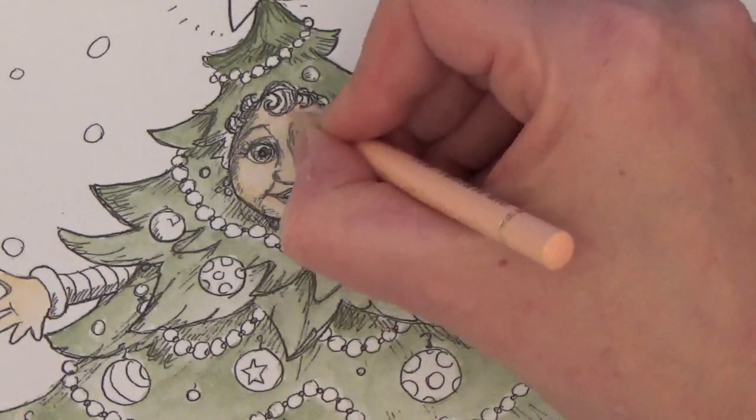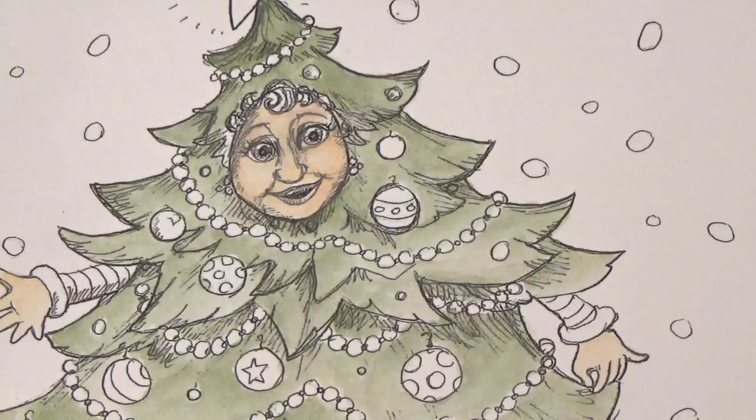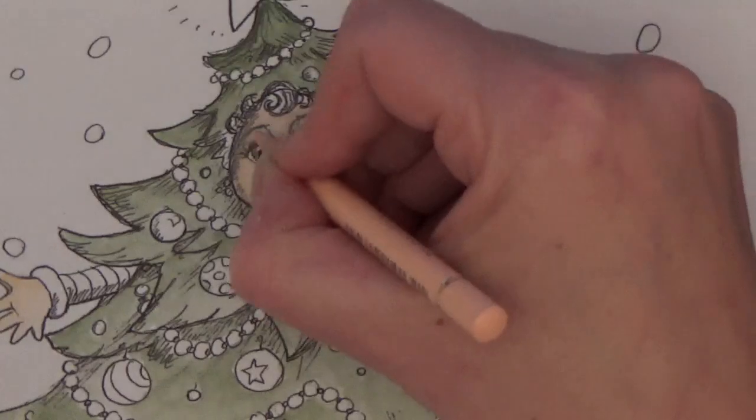She's just adorable, isn't she? No, I haven't muted my computer. Mute. There we go.